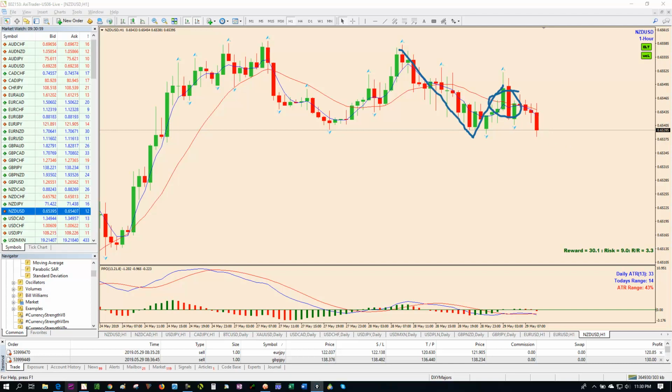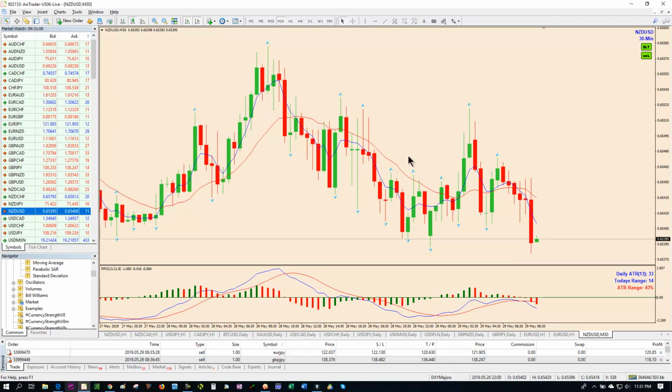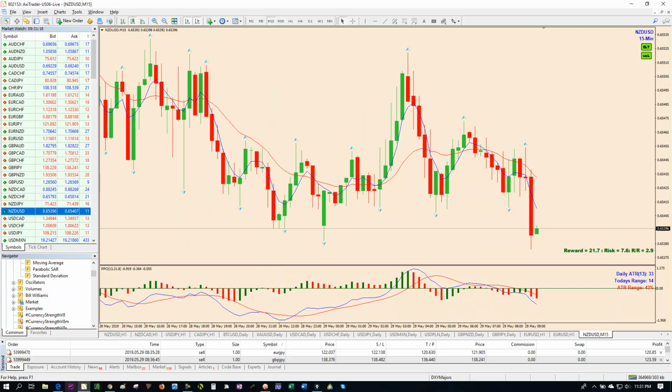Okay, so you just keep drilling down until you get to the level that you feel comfortable with. On the 30-minute, there's a large 1, 2, 3 top. Here's another one. Okay, drop down to the 15, and you can see it a lot clearer. So the large one, and then the next one. And so this one now, we wait for a retrace and then an entry. Okay, so same kind of scenario. All right.